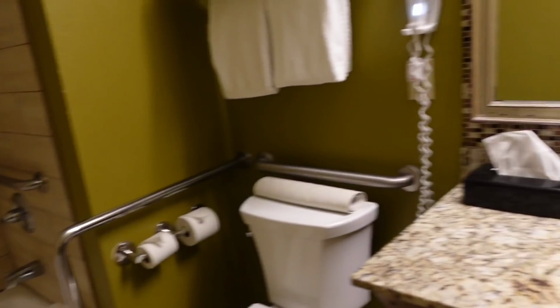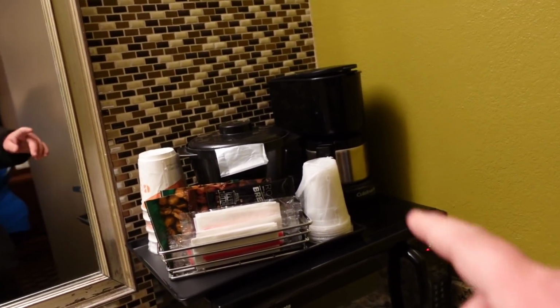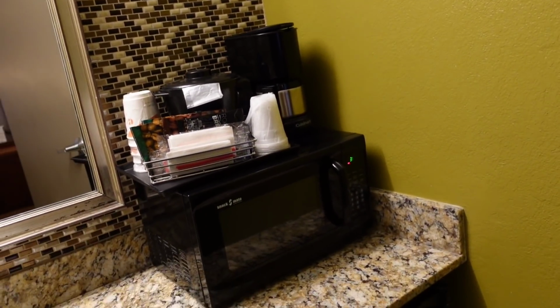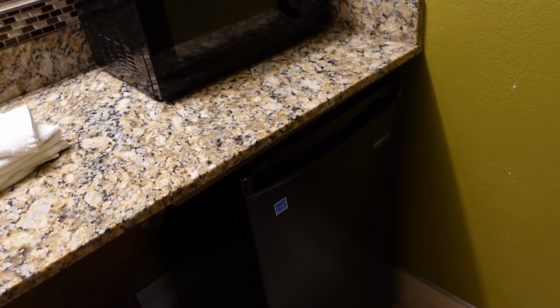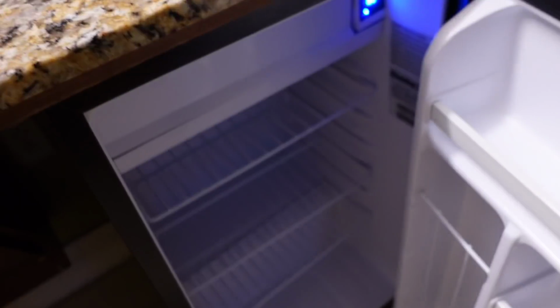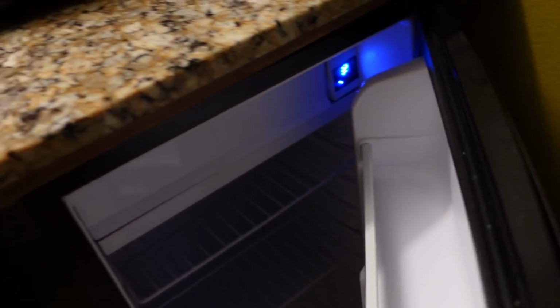Hey, I can sit down while I take a shower. No, I'm just kidding. But yeah, I got all your coffee here. And they have good coffee up front. I usually walk up to the front and always get my coffee anyway because I'm lazy. Got the fridge here. Make sure I hear it running. Yep. 32 degrees in there. Perfect. And hey, that one has a little freezer. I didn't notice that.